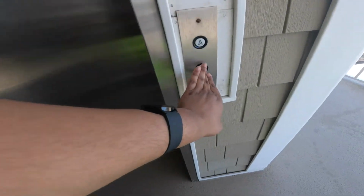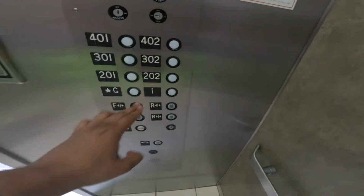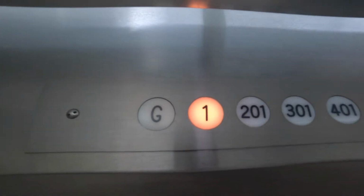Behold, the elevator at the South Bay condominium in Ocean City, Maryland. Here's a Delaware elevator. And these lanterns are completely useless. 402. Now, try G first. G.